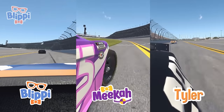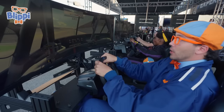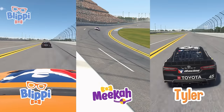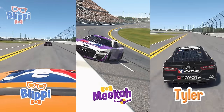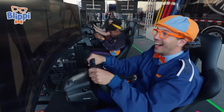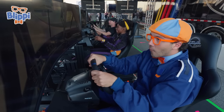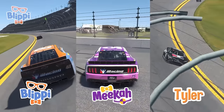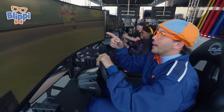I can imagine being out there with all those cars. So fast! Definitely exciting. You guys are doing great. Thanks, Tyler! Whoa, Tyler! I want to beat you! All right, let's see what you got. No, I'm going to win! Coming to the stripe! Here we go! This is exciting! I don't know who won! I can't tell!